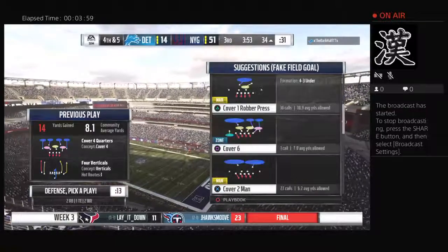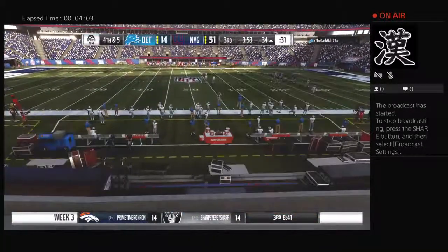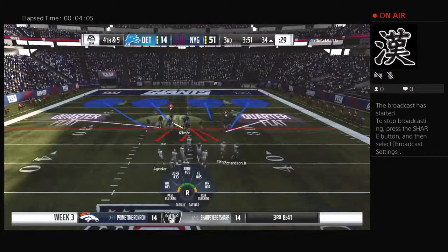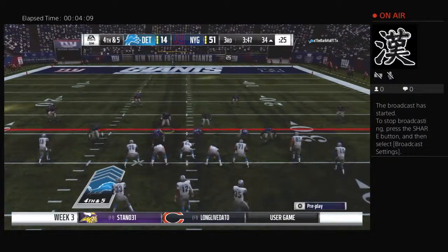You like the call? I do. I think it's a high-percentage play because you get the completion, and what you're counting on is your back to use his legs and his elusiveness to make people miss and pick up the 1st down. In this case, it didn't happen.